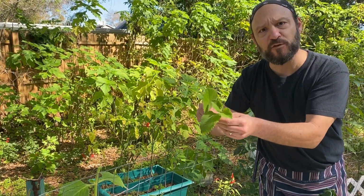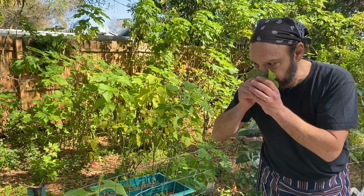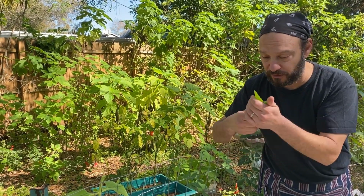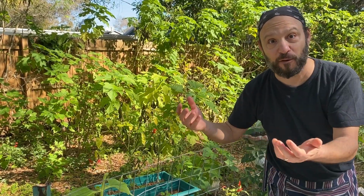I use this in my salsa verde sometimes. I do this with enchiladas, a lot of Mexican cooking. Just a lot of South American cooking is really good for this. Another good thing about having a garden in your house is you could just do that and nobody's gonna care.